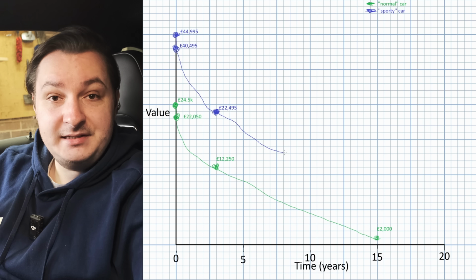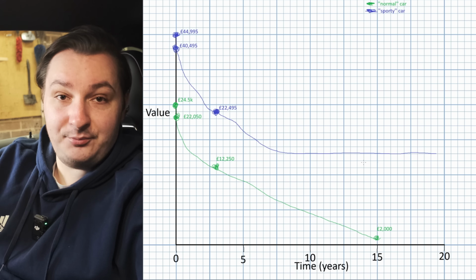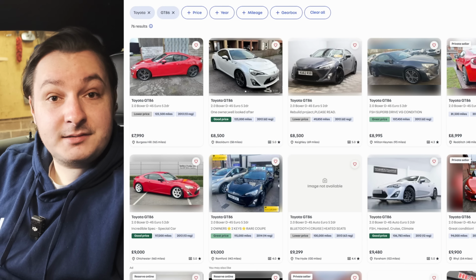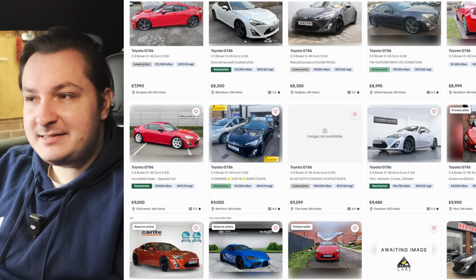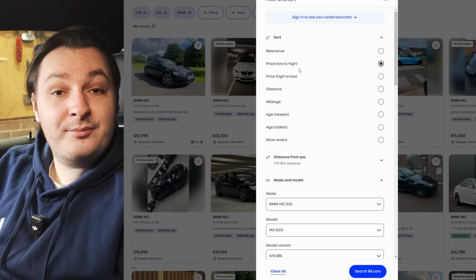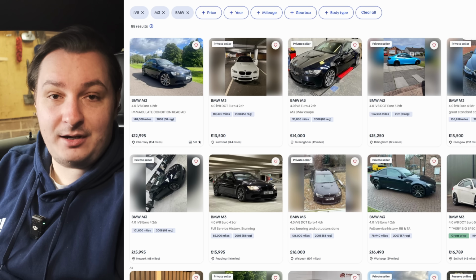And most of these sporty or special cars will reach a flatline point where they will no longer lose value over time. You can see this today with the GT86. These are now more than 10 years old, and they seem to have absolutely bottomed out at about £10,000 for a decent example. The E92 M3 has done the same thing.